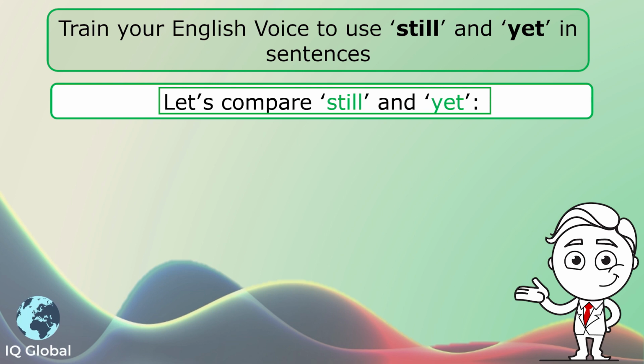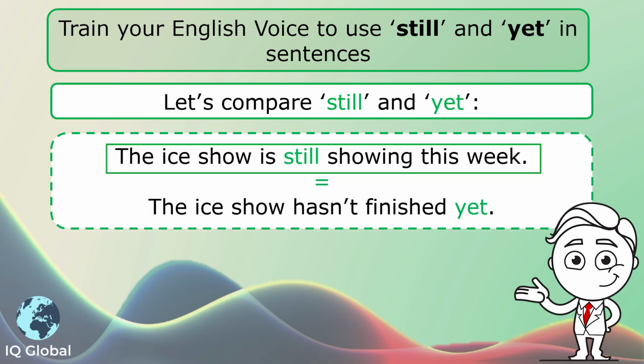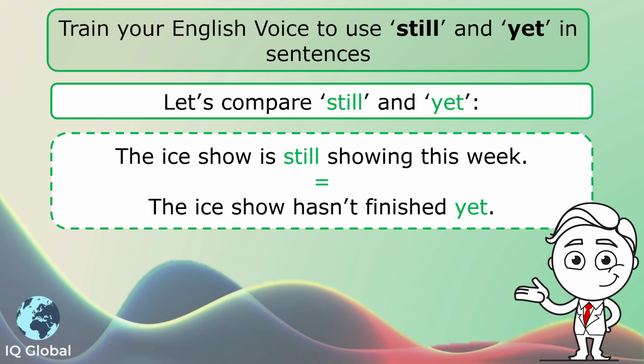Let's compare still and yet. The ice show is still showing this week. That means the ice show hasn't finished yet.